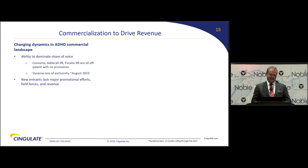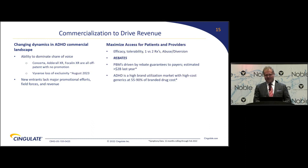Not in ADHD. Number one, these drugs as generics cost anywhere from 55 to 90% of the cost of a brand. Why? They're Schedule II products. The DEA limits the amount and style of drugs that can be delivered. You have a pure supply and demand curve. When you look at the extended release products like Concerta, Adderall XR, Focalin XR, then Vyvanse, these are modified drug delivery systems. They're going to cost anywhere from 80 to 90% of the cost of a branded product.